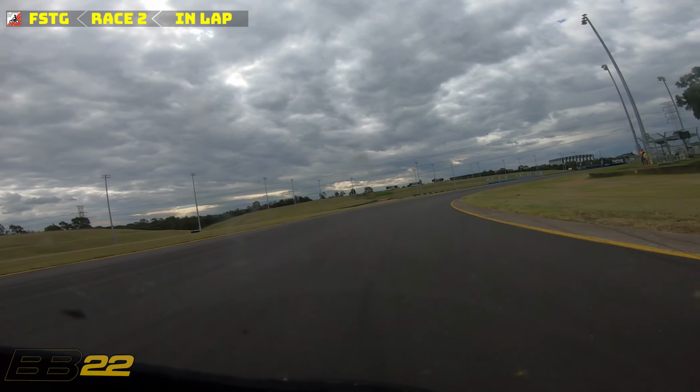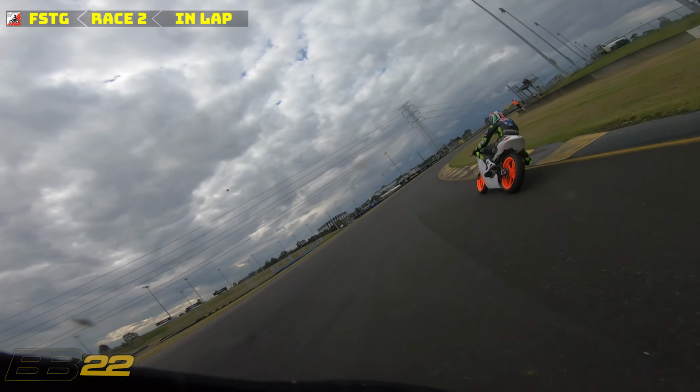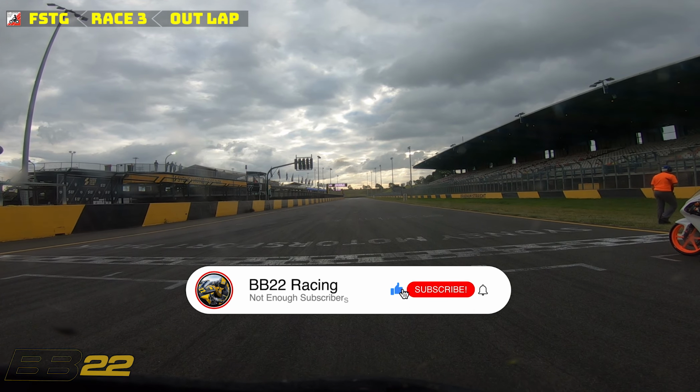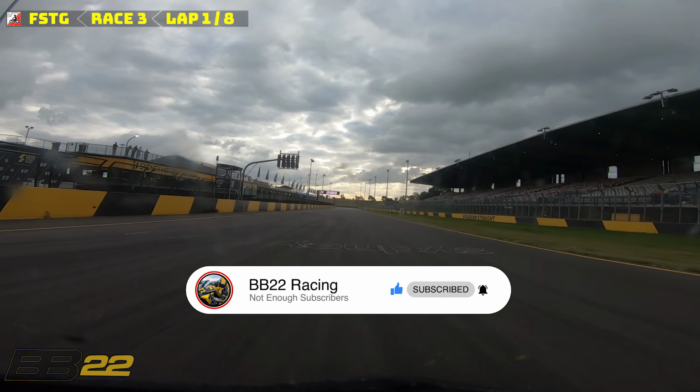You can see there, Levi's a really good sport, waiting for us there to give us a good old handshake. Very good sportsmanship from such a young rider. All right, this is the final race of the day, which is actually supposed to be our first race of Sunday, but we managed to get it in on the Saturday afternoon.